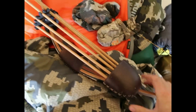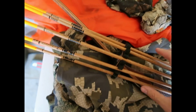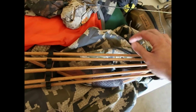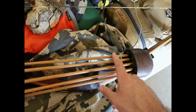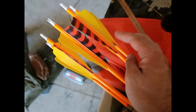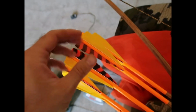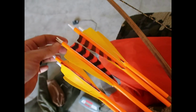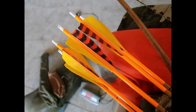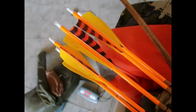I'm using the Big Jim quiver that I bought with it. And my arrow setup is a Gold Tip 400 spine shaft. It has 300 grains up front. I have 200 grain broadheads, 100 grain brass insert, and then I shoot shield cut 4.5 inch feathers. And I used to shoot 5.5 last year, and I just noticed how noisy they were flying through the air. So I started trimming some feathers down, and I kind of found that 4.5 inch really stabilized broadheads well, and also wasn't quite as noisy.